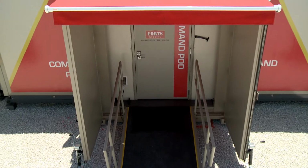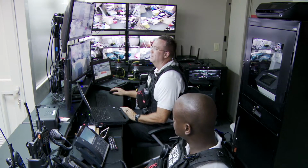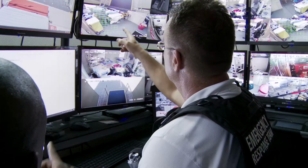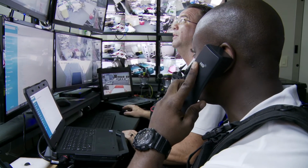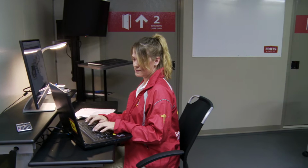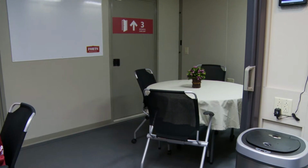As the brain of the field hospital, the command shelter provides real-time information access to accelerate life-saving incident command decisions. Staff can direct patient flow, credential medical personnel, and maintain patient records while monitoring resource levels, safety, security, and environmental systems for the entire field hospital. Chaplain and family services space provides privacy for counseling both staff and family members.